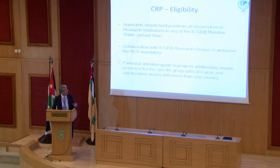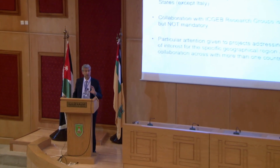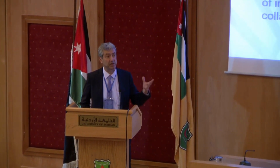Again, it is true that we like the topic of the application to deal with a research area which is of interest to a geographical region. Again, this is welcome, but science is the first and utmost parameter that we look at. If there is top science done in basic fundamental research, that is also okay. If it is relevant to the needs of the country, it is nice, but not mandatory.